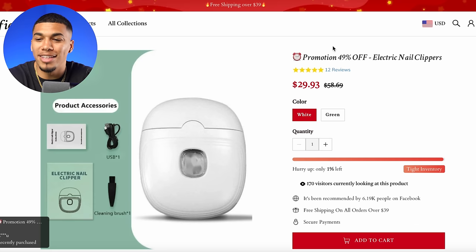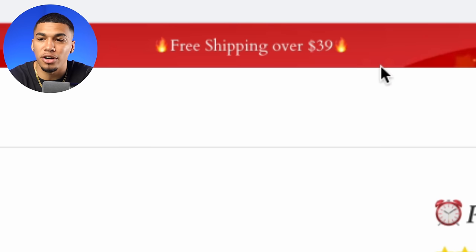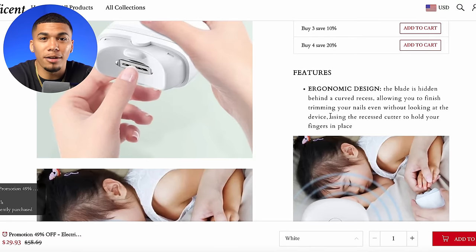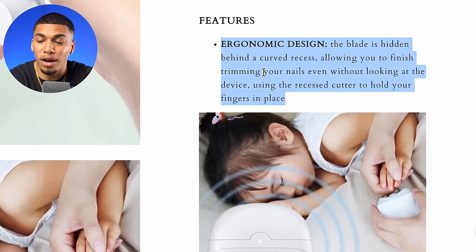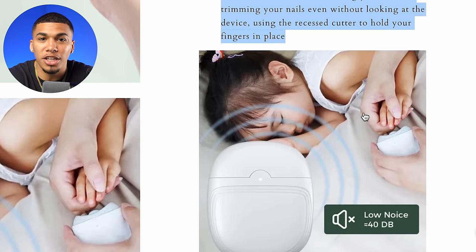On the competitor's website, they're selling this product for $29.93, and you do see it says free shipping over $39, so we know they're charging shipping. And I'm not gonna lie, their product description is not bad because they're doing a really good technique, which is appealing to a visual buyer and a reading buyer, where every single time they're writing out text of the product and what it solves, they also have a corresponding GIF or image that also highlights what they just showed in text.